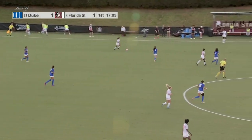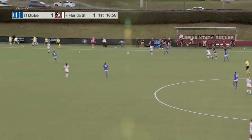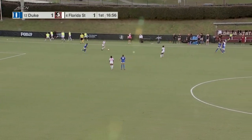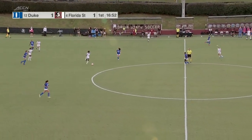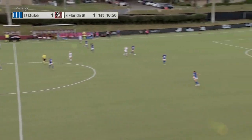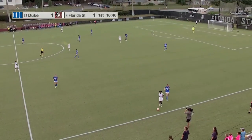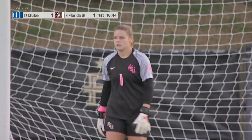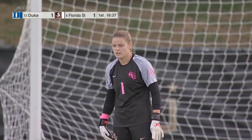Christina Roque, as I mentioned, ACC Co-Defensive Player of the Week, and that was only playing one match last week. Didn't play in both, but she did enough in that one, and then some, to earn it. Career-high 10 saves in the win against the Cavaliers. She has the number one career goals against average of any active player in the country. It was .51 coming into tonight.